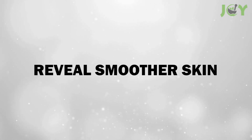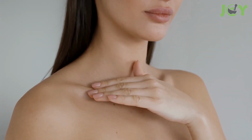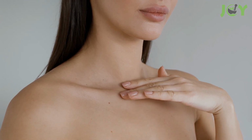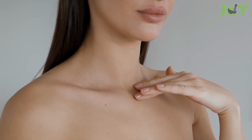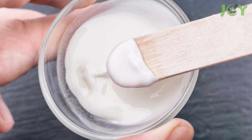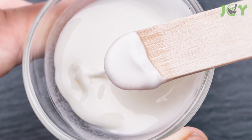Number 1. Reveal smoother skin. Imagine a gentle exfoliant that not only removes dead skin cells, but also leaves your skin feeling smooth and revitalized. That's baking soda for you. When mixed with water, it creates a paste that's perfect for exfoliating.